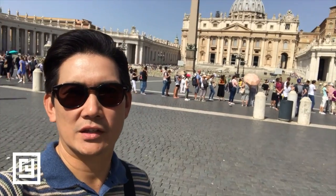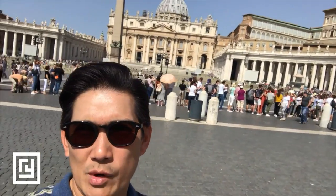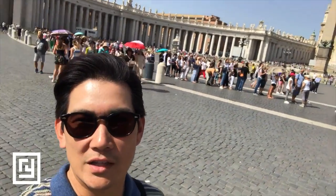So this is outside the Vatican right now. You can see the line. We were lucky we were here early, so we didn't have a line.